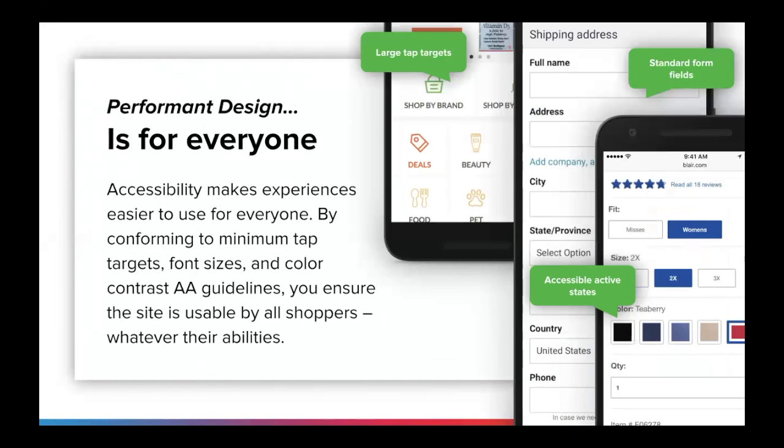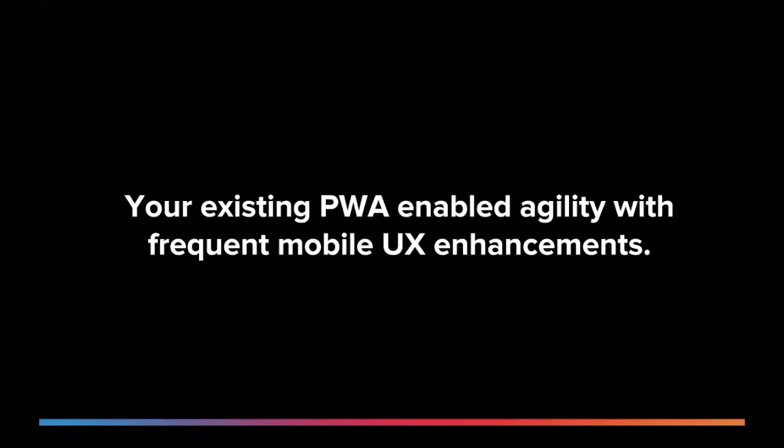And finally, performance design is for everyone. Accessibility is a key focus for us. We want to make sure everyone has a great experience. And so conforming to minimum tap sizes, font sizes, and really just looking at color contrast for accessibility guidelines. We want to make sure a site is usable and really a pleasure to use, regardless of any shopper abilities. So that was what makes a progressive web app experience great, looking at performance design.